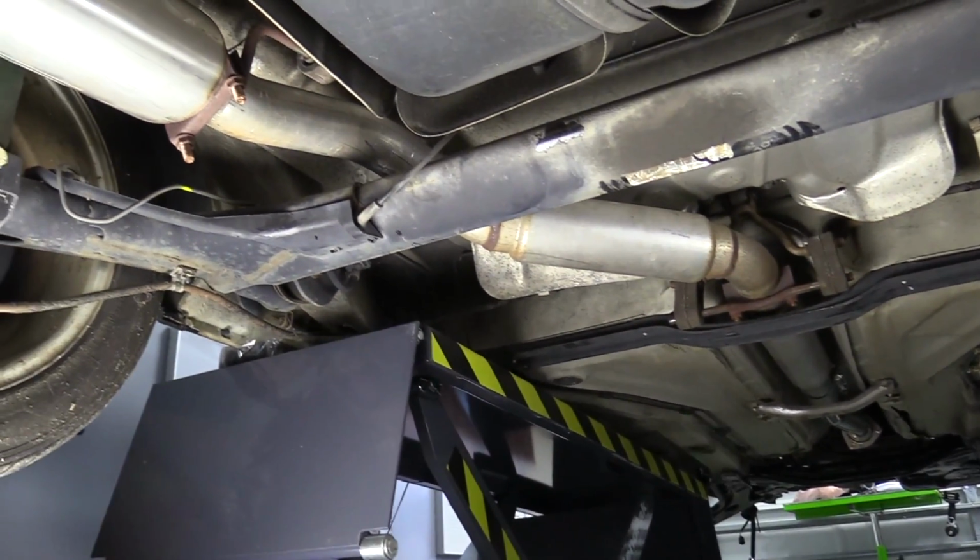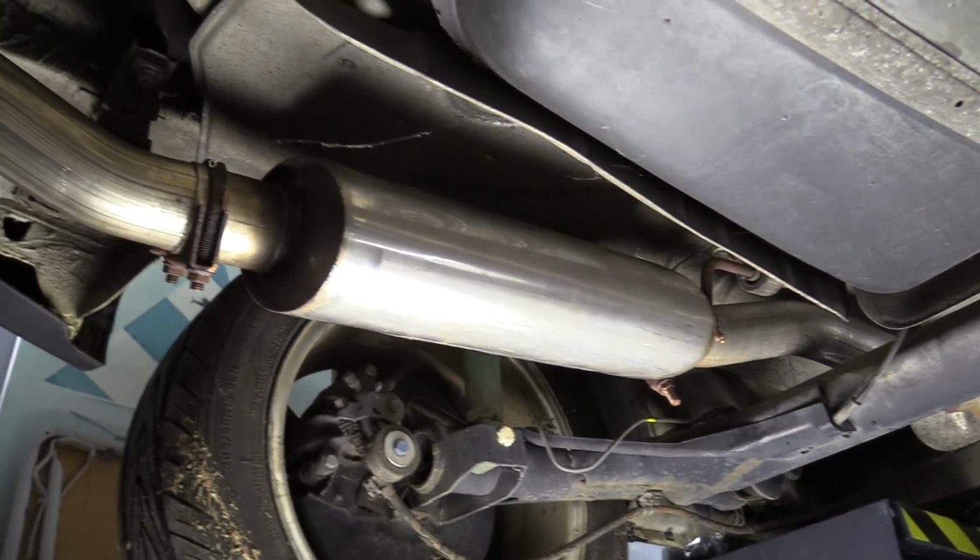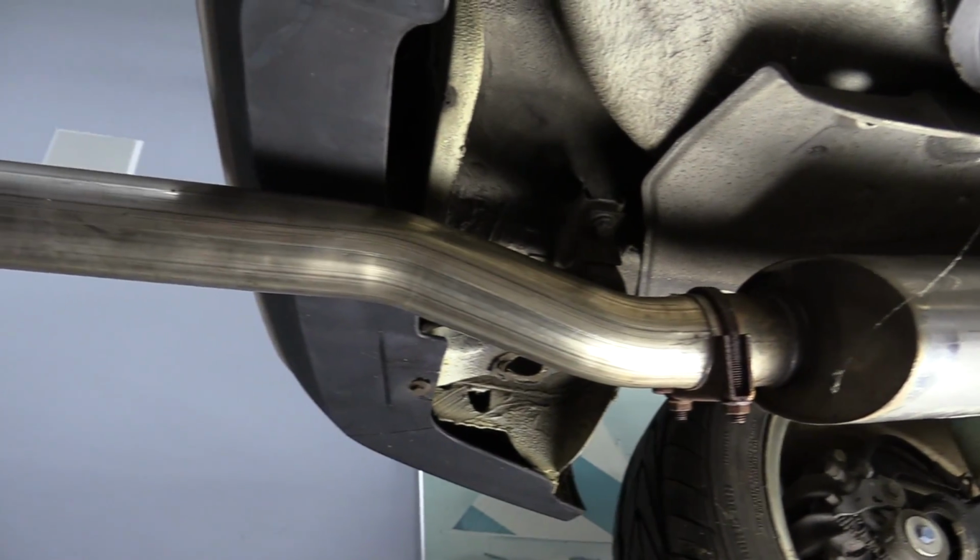Upgrading to a performance exhaust is one of the most common, and usually one of the first, modifications that we do to our cars. Today I want to give you guys some tips and advice on upgrading your exhaust.